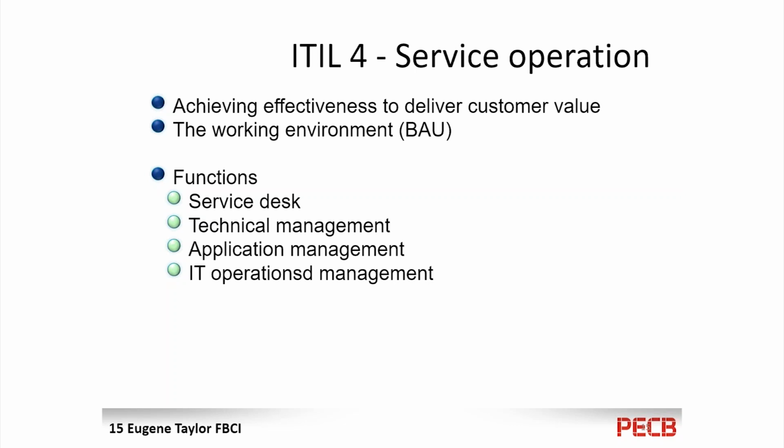Then there's technical management as well, which is obviously the way all the bits and pieces connect, and what goes wrong if any of those things disconnect or break. And then there's application management, which is the software and the controls behind the technology, which allows access and the provision of the service. And then there's IT operational management. Very, very important. Without management, you are in a lot of trouble.